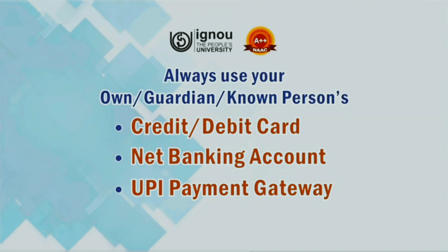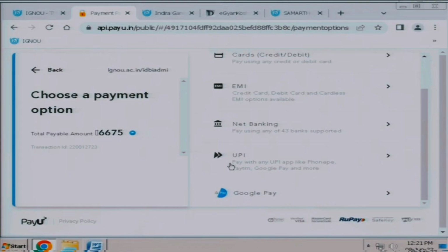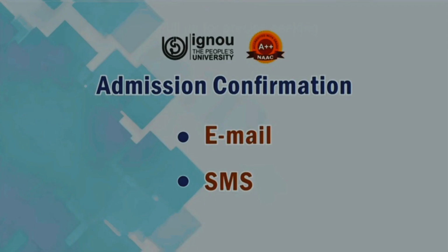We can pay through credit card or debit card. If not, we can use net banking or UPI payment. In case of cancellation of admission, the money will be refunded into the same account which we used for the registration. After the registration, we will get the admission confirmation at the registered email, and we will also get an SMS on the registered phone number.